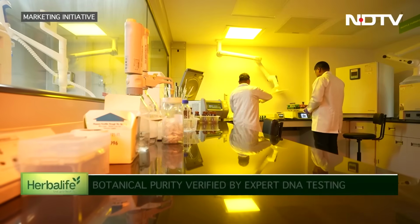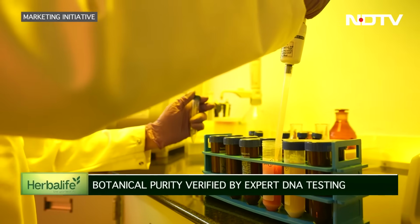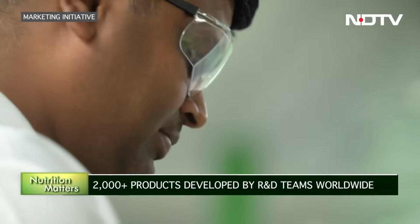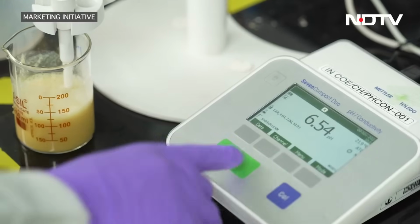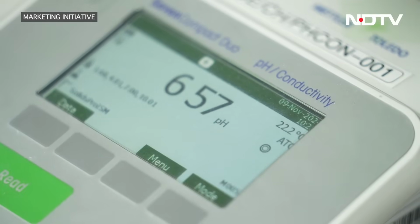The formulations are developed and tested, with refinements following each round of testing. Every decision, from the choice of active ingredients to their concentration, is made to ensure that the final product isn't just effective but also safe and delightful. This lab represents the foundation of Herbalife Nutrition's commitment to quality.